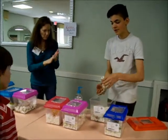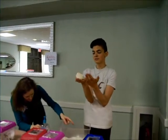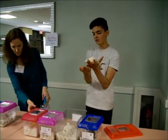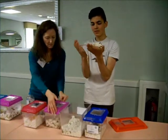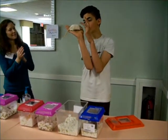So this is a Schimmel male. Schimmels are a different kind of color point. They have orange points instead of black. And he has a nice build, nice headset.